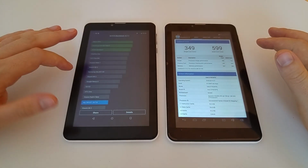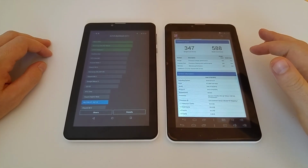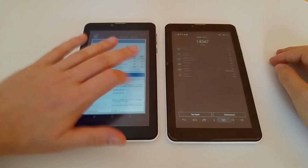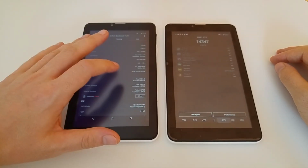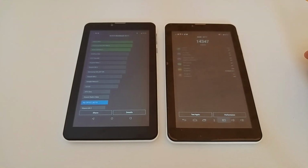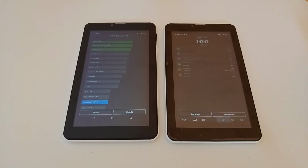Now if I find the score here, this is for Antutu. Okay, there we go. Antutu score. Very different scores here. So we have almost 15,000 on the Teclast, and then down here we have almost 27,000 on the Chuwi Vi7. So quite a big difference there, and that's really down to that Mali 450 GPU that's in the Chuwi. Just seems to handle the graphics a hell of a lot better with less stuttering.